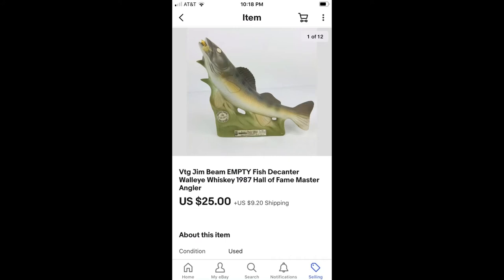Next we have a vintage Jim Beam fish decanter, a walleye, in 1987, and it is empty. There was no whiskey in it. I got this for free from somebody, and I took an offer of $25 plus shipping.